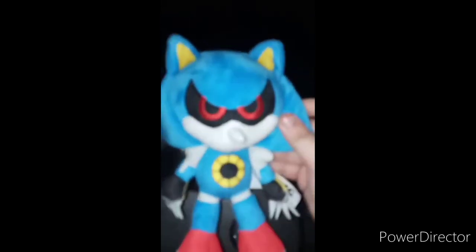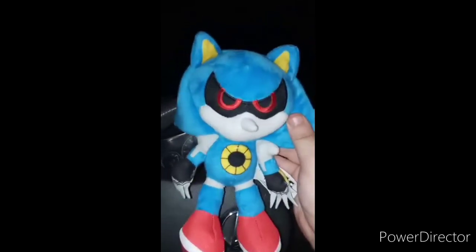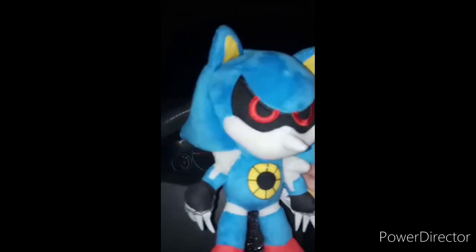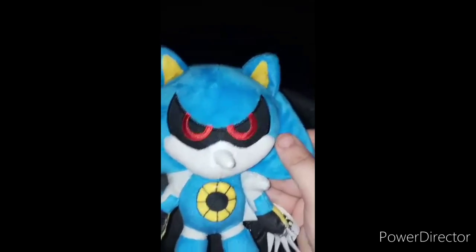Alright guys, so here he is without the tag on. Looks pretty cool. I might get more Sonic characters. The only ones I need to get are the Squirrel, the Armadillo, and Dr.